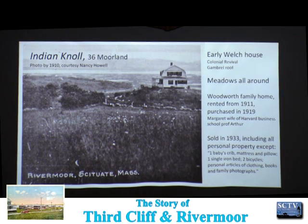Here's Indian Knoll at 36 Moreland. That's not there anymore. That has not the hip roof, but a gambrel roof, which has two levels as it goes up towards the top. But what's great about this photo is you can see all the meadowlands in the front. That's pretty much how it was at the beginning, because this was an early house. It was rented from 1911, so it was probably built in 1910 to 1911, and then purchased by the Woodworth family in 1919.